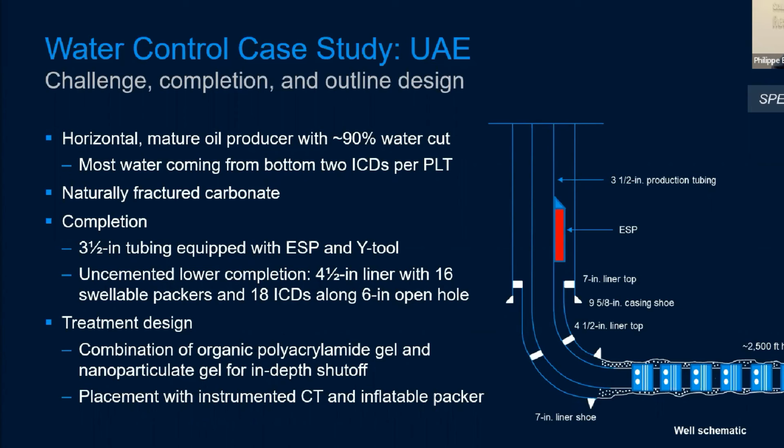The conformance treatment combined two distinct chemistries. First, a cross-linked polyacrylamide system, namely organosil R, that would be used to plug the fracture network to a depth of 5 to 7 feet to keep the water away from the well and prevent early breakthrough. A nanoparticulate gel, namely all-seal particulate gel, would then be combined with the polyacrylamide gel to minimize the matrix leak-off and keep most of the organosil R in the fracture network.